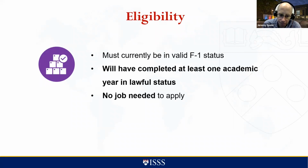Eligibility. You must currently be in valid F1 status. That's a biggie. And you have to have completed at least one academic year. Now, we understand that some of you may have only been here since September of 2022, but you will complete your academic year in May of 2023. So if you're graduating in May, and you've been here since at least September of 2022, then that will be your academic year. And the other big one is you do not need a job to apply, because now in February, maybe you don't have an offer yet.